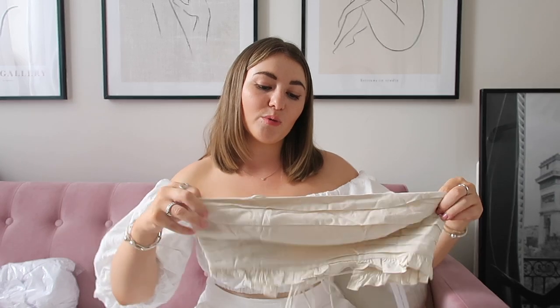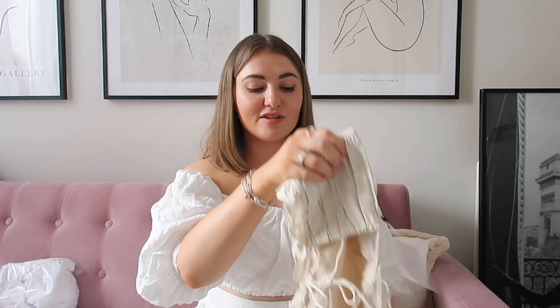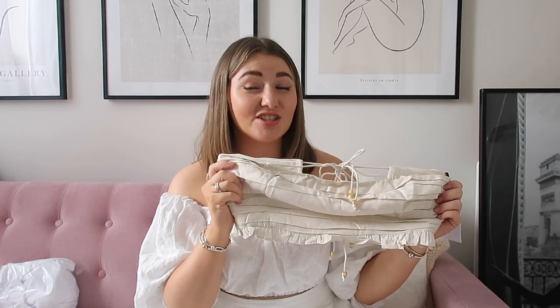So I think it's a bit more appropriate for transitioning into maybe the colder weather, but I just thought this was so cute. It's got this tie back detail, which I absolutely love, with the gold details on it. So many details to this. It looks really, really expensive, and I know that Revolve obviously is a little bit more pricey, but I think this looks so much more expensive than it actually is. Now, it's got a little bit of boning in it, which I think is quite nice because it's going to hold it up really nicely.